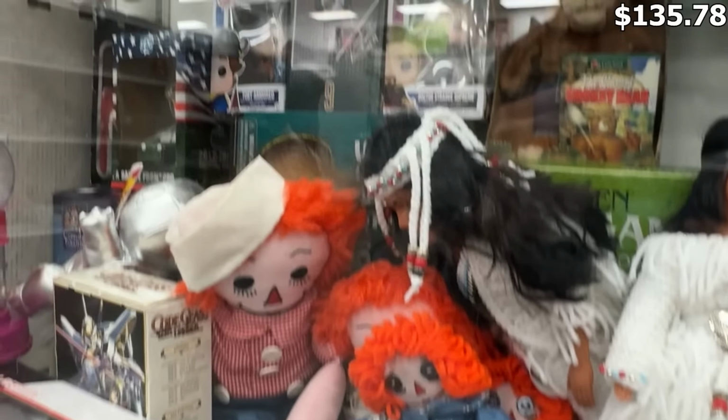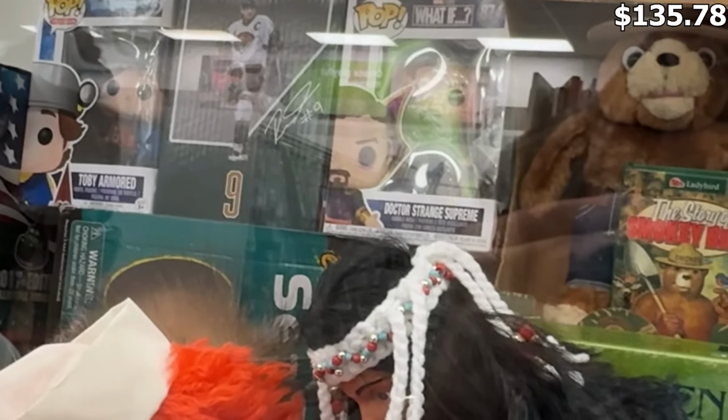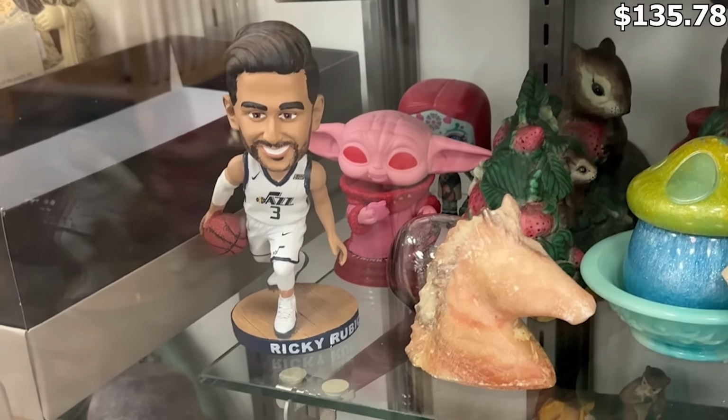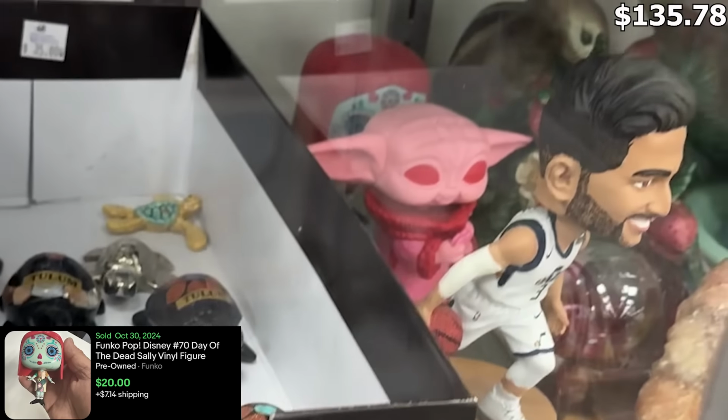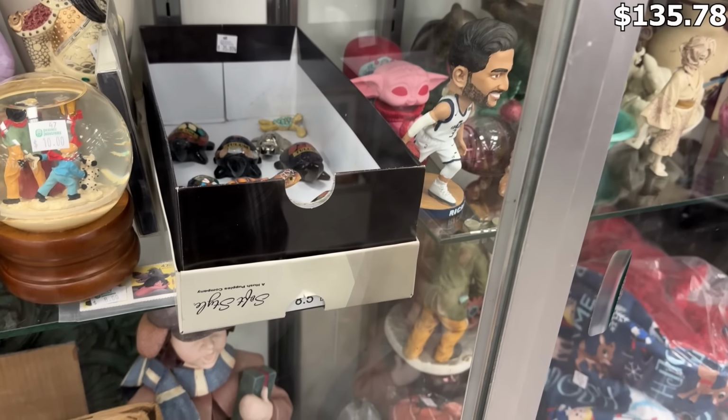But I went over next door to another thrift store, to Deseret Industries. They had a couple of pops in box, and these were honestly worth maybe like $8 each, so not really worth picking up. The only thing though that I found that had potential value was the Sally back here. Out of box goes for about $20. They were asking $15, so I decided to pass on it.